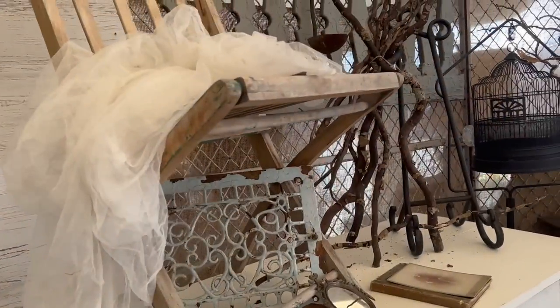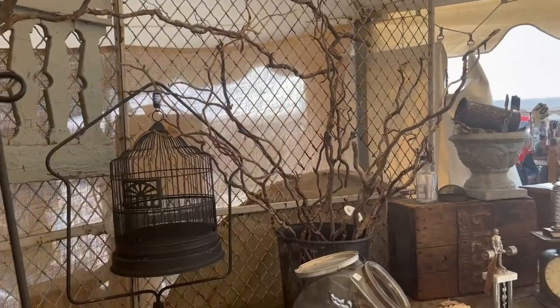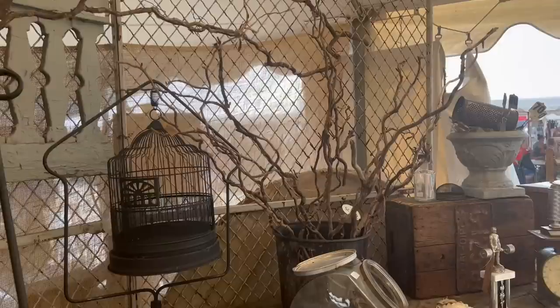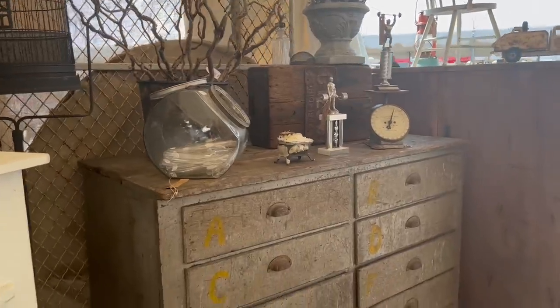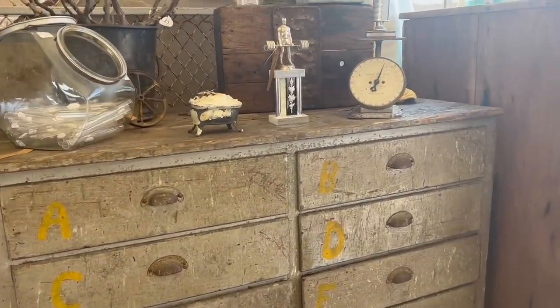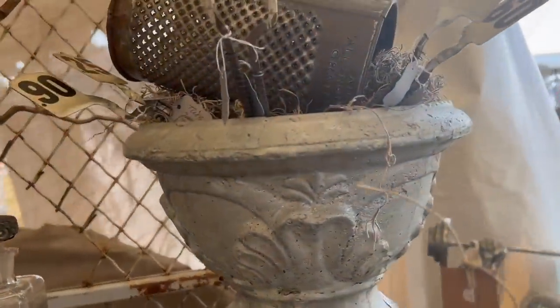That tulle that's all bunched up on the chair looks so pretty there. I'm just gonna stop the camera right here because this is definitely picture worthy. Look at the black birdcage. Then the black basket with the twisted branches. It just looks so awesome. Again, they just know how to put all this together. They use a great combination of wood, blacks, antique white. I mean, they have it. They have definitely got it. They just make everything look so high end.